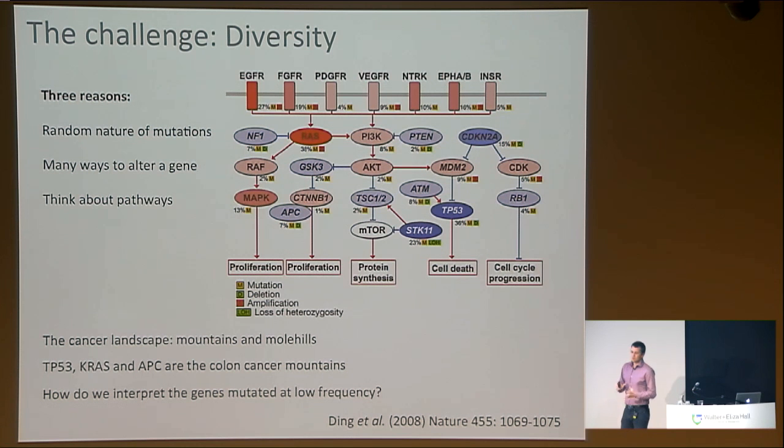But there's two other deeper reasons about low mutation rates. The first is, if we're just considering mutations, so changes in the DNA sequence, that's only one way to alter a gene function. There's many ways to alter a gene's function. You could look at copy number changes, so amplification of the gene. You could look at methylation of that gene, altered targeting of microRNAs. There's many different ways to alter a gene. So mutation is only one way of looking at it.